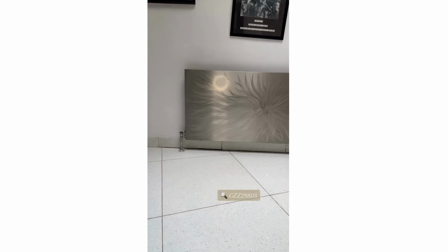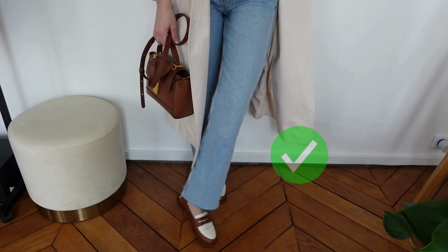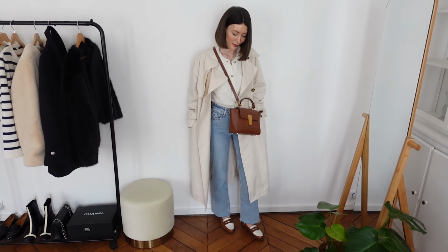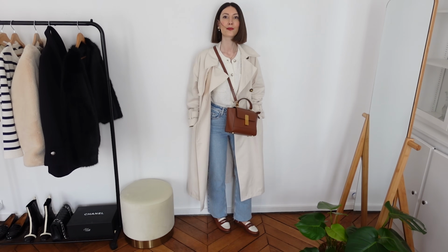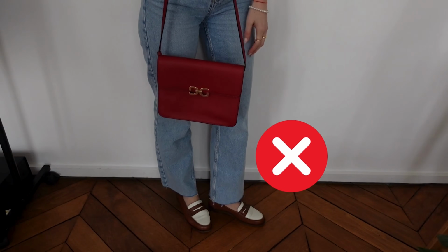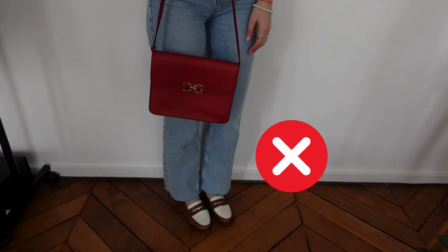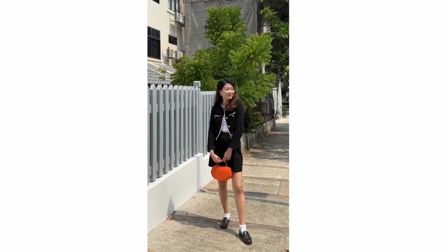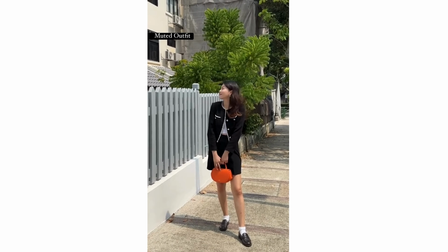a monochromatic ensemble. If you don't need to wear the exact matchy color between your bag and shoes, don't entirely disregard the allure of coordination between your bag and shoes. There's something very elevated that also looks super expensive when your bag and shoes are coordinated together.